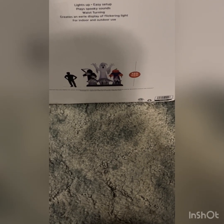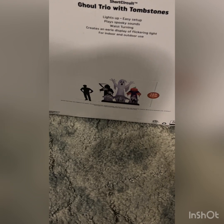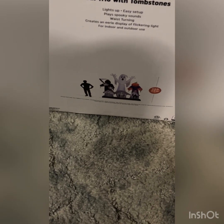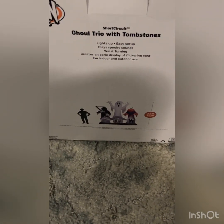I think it's going to be a good addition to a graveyard, especially for the fact it has a sound box. But yeah, if you want to get this on Yard Inflatables, by the way, this is $209.99, and I think it doesn't come with any tax or shipping, because you can usually get by without the tax and the shipping on Yard Inflatables, because it's all included in the standard price. But enough chit-chat, we'll get to the unboxing.